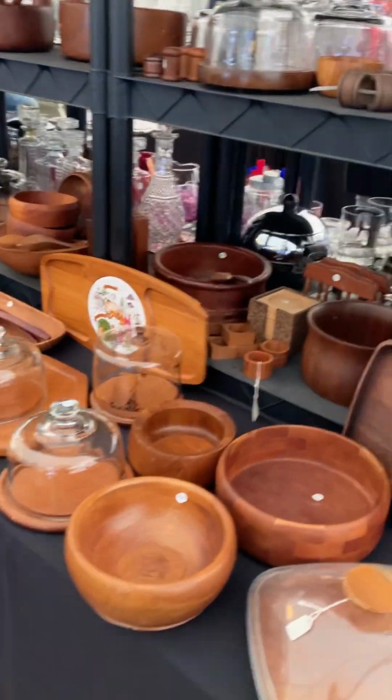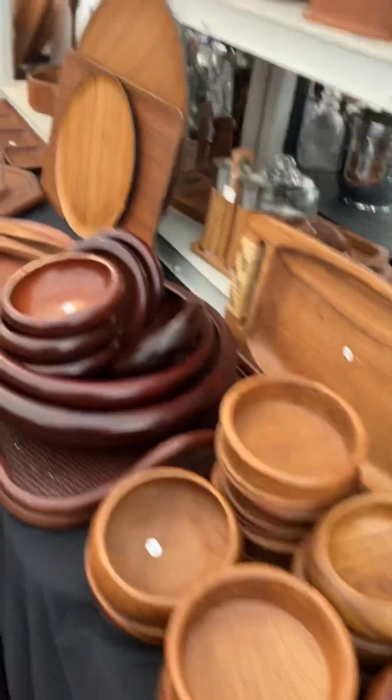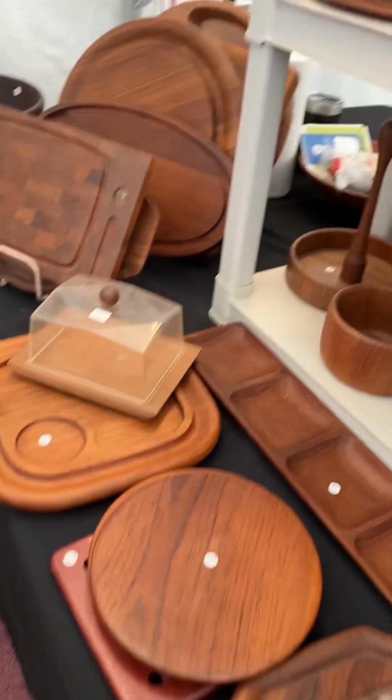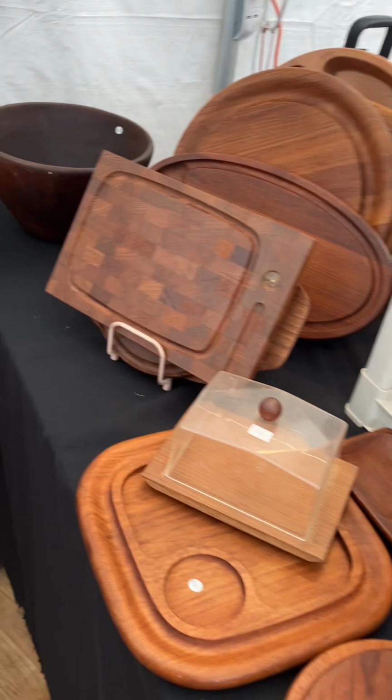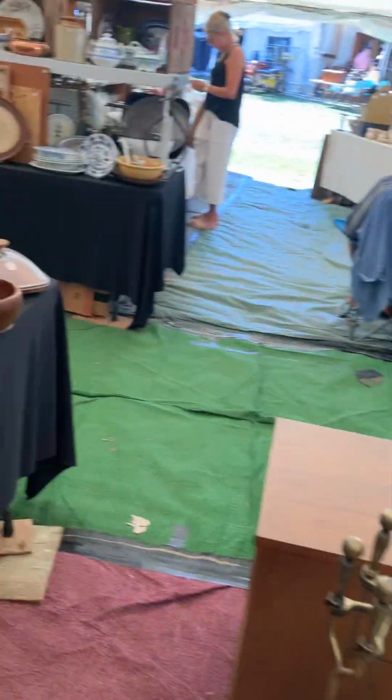There's wooden bowls. $5 a piece. Nested set. Probably teak. There's the big bowls from your set. $23 probably. Main furniture, not my favorite.